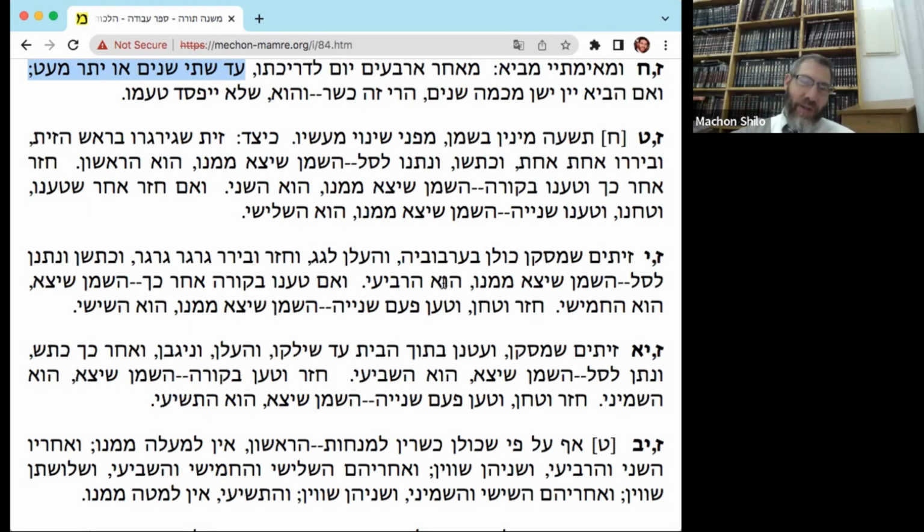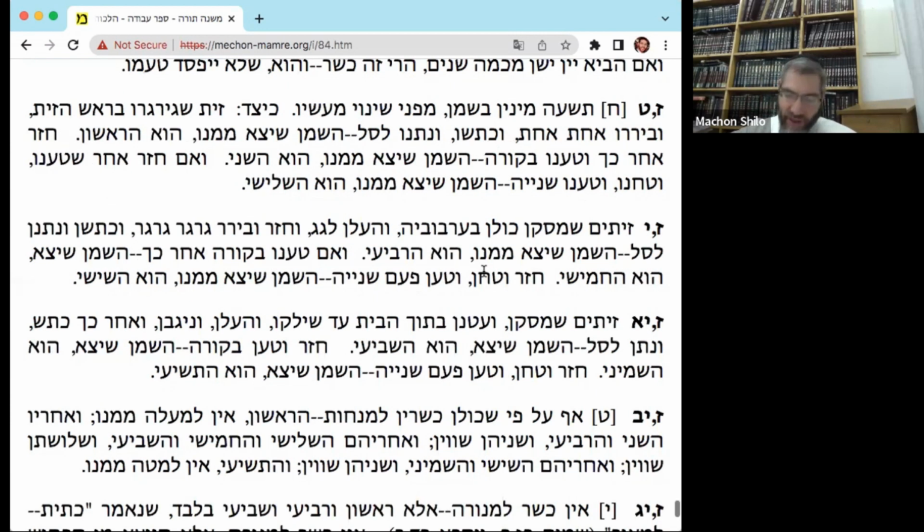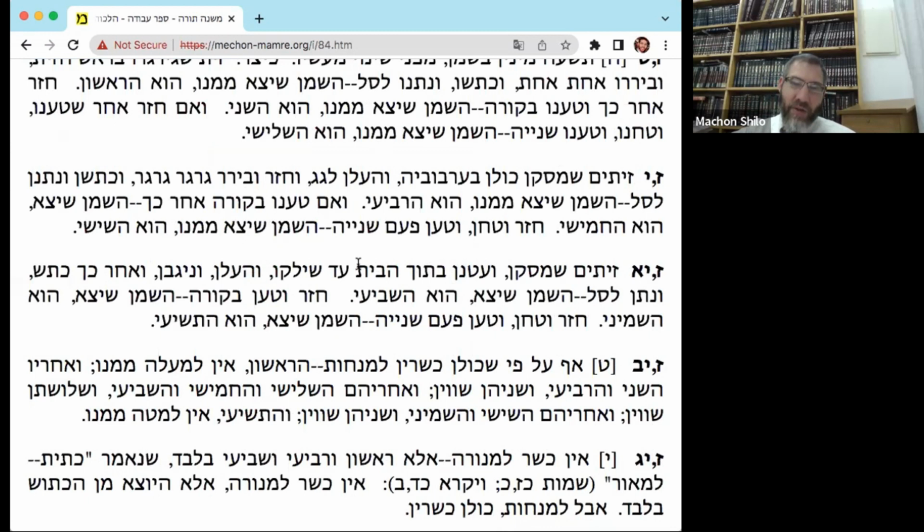Then there's just all the olives picked out of the tree, and there's 3 ways to crush those. And then Zeisim shemisakon, and what did he do to the next one? Va'atanon b'toch habayit ad shilku. He loaded them up in the house until they start getting soft on their own. Just load them all up, you know? Sometimes it's a process also, they begin to ferment even. Okay? Just let nature take its course.